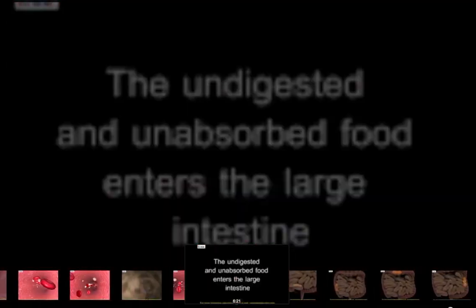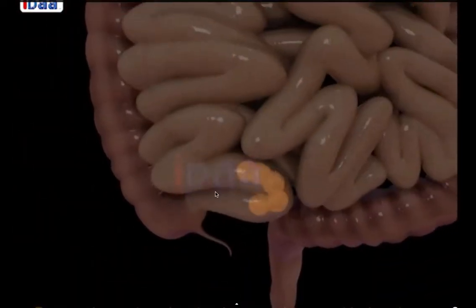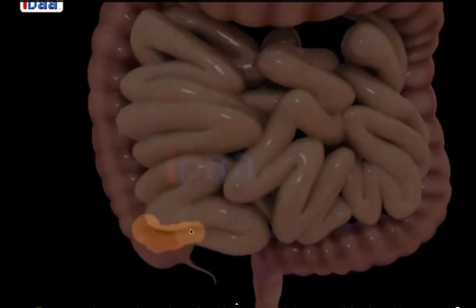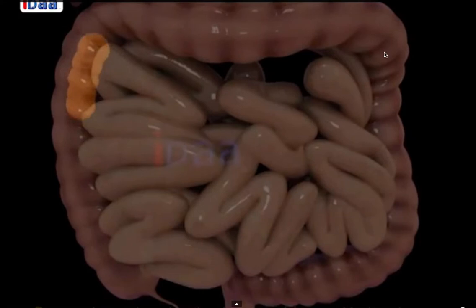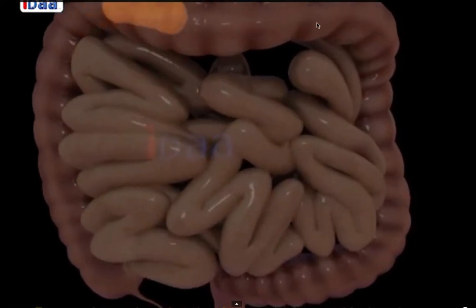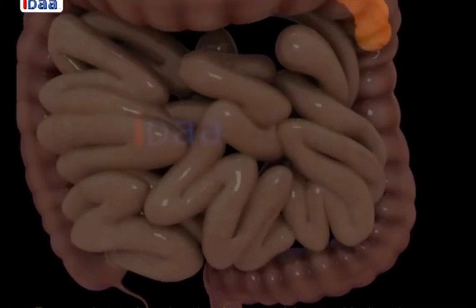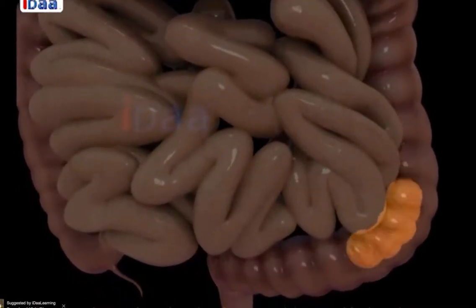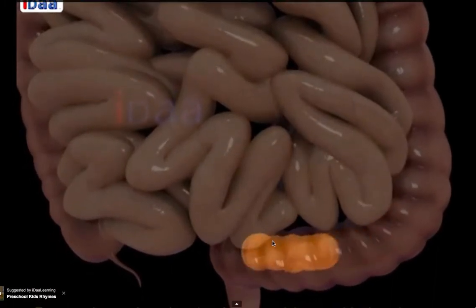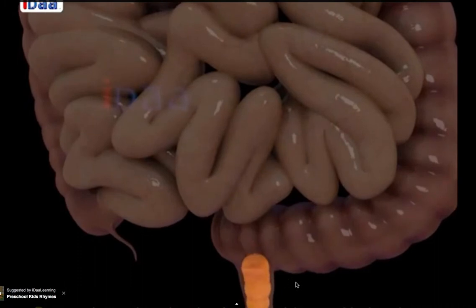I'm going to scoot ahead a little bit here. And the last part of our digestive system is going to be the large intestine. So now that they've left the small intestine, they're going up the ascending colon, transverse colon, and the descending colon, but we just call it the large intestine. Remember, the major function of the large intestine, for our purposes, is reabsorbing water and compacting the materials for feces so it will literally go out the end, so to speak.